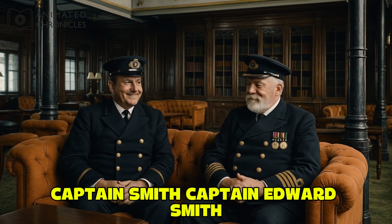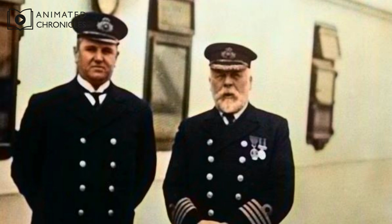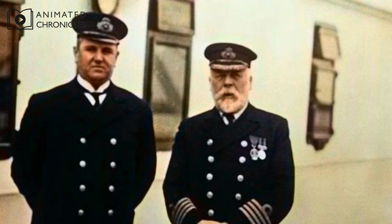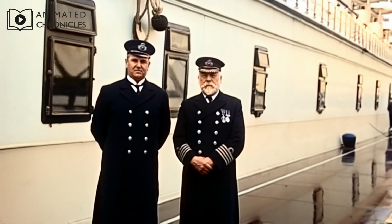Captain Smith. Captain Edward Smith, Commodore of the White Star Line, had decades of experience. This was to be his final voyage before retirement. More than just a ship, Titanic was a floating world, built with dreams, lost to the sea, but never forgotten.